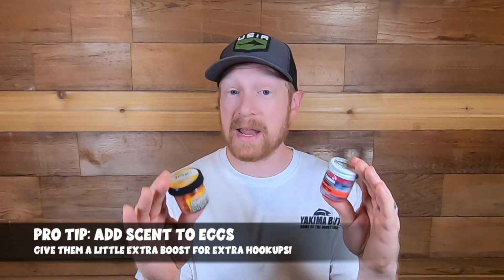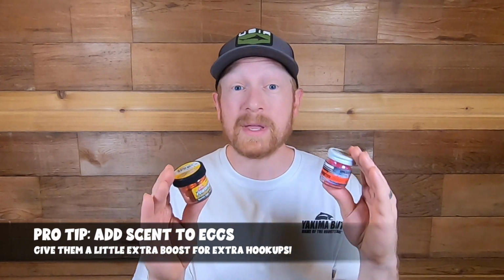Now one of the reasons why I love eggs on small ponds is when it gets super weedy, these eggs will go through and they won't disintegrate like power bait or soft baits. You'll be able to keep this bait on the hook longer, and even with a little bit of grass, if you tug on it, you won't lose fish, and sometimes those fish will find this bait in the grass and they'll go after it. Depending on the time of the year that you're fishing eggs, use different scents and different techniques depending on the water conditions, and it'll help you catch more trout.